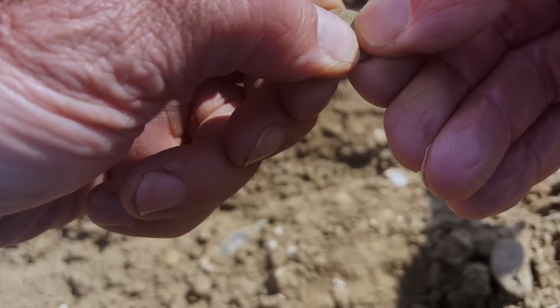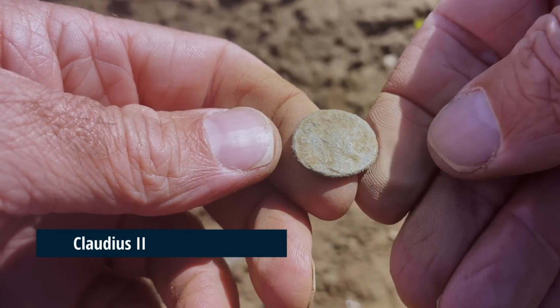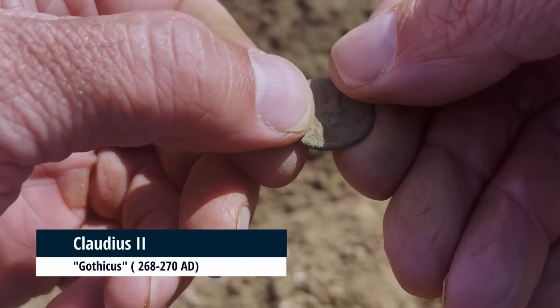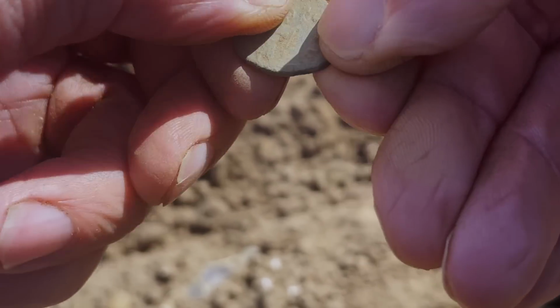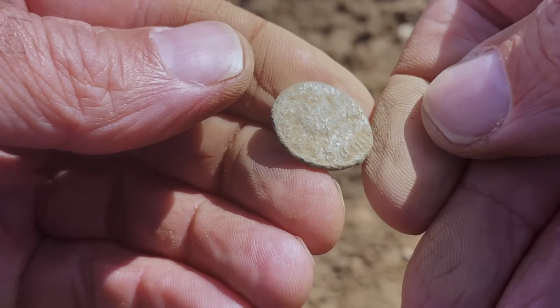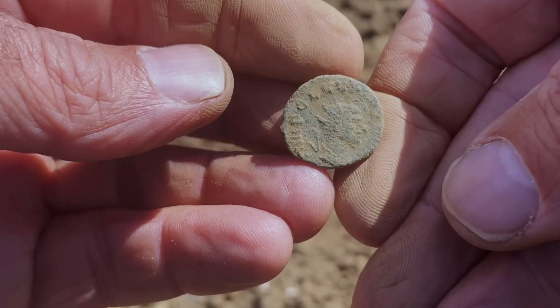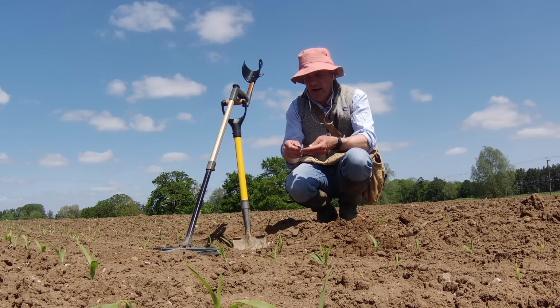A, it looks like him, and B, I can see a socket great Claudius around it. Now, I think he was 275 to 277, or 273 to 275, something like that. He wasn't around for very long, that's for sure. But my God, he got stuff done. And you get barbarous coins of his, but that's not barbarous. That's an absolute beauty. Another really lovely coin.